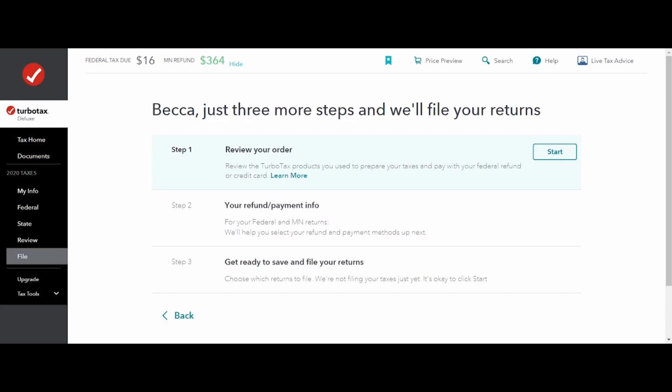And it's going to be a waiting period of a couple days for the feds and your state to figure out if everything looks good. With TurboTax, you can actually track your refunds right through their app, through their website. So that's great, and you can just check back to see how things are going. Or you can use the state and federal sites to track your refund as well.